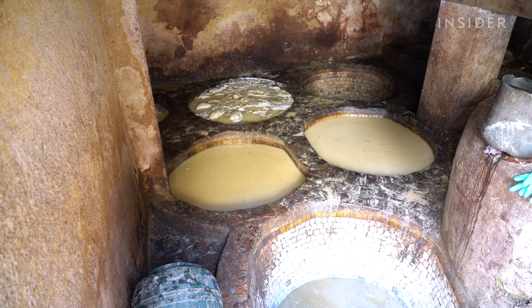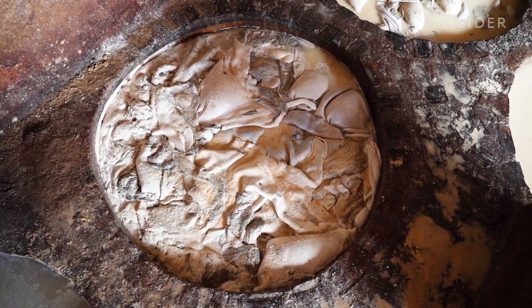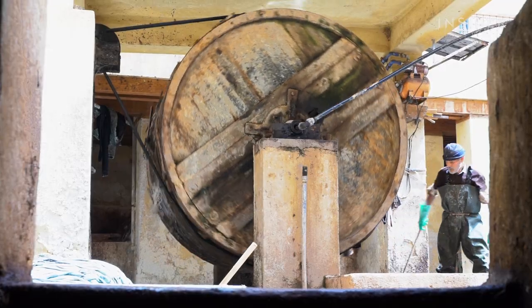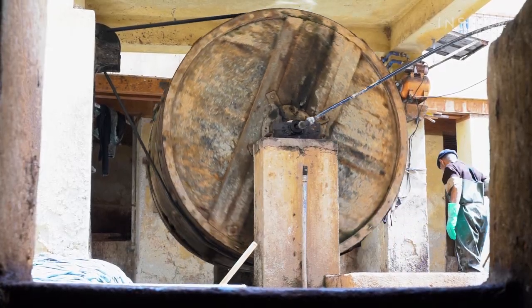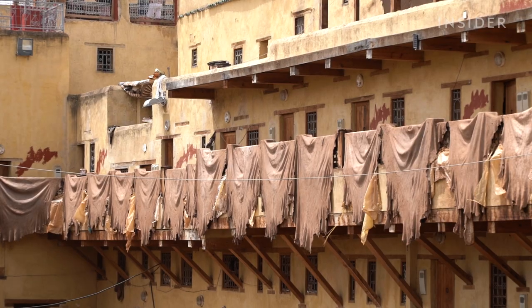Adil then moves the hides to the basin filled with a mixture of pigeon droppings and water. They sit for 2 days to thin and stretch. Then he places them back into the machine for a final wash, and drapes them along small balconies to dry for 48 hours.